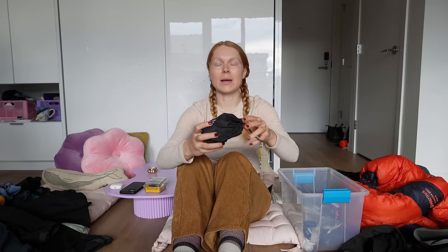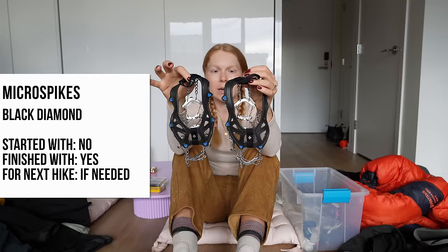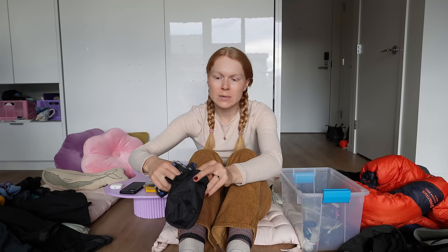Microspikes. So I bought these microspikes partway through my hike so I could have them with me in the Sierras, just in case I hit snow. I did use them twice in the Sierras, very short sections, but I was glad I had them. I got the Black Diamond microspikes that are meant for trail runners, so they were really comfortable on my shoes and pretty lightweight. I don't know exactly how much they weigh, but I carried them the rest of the time, brought them throughout the whole desert because I was hiking into December, so I thought there could be snow at any time in the mountains in the desert. So I'm glad I had them. I just got used to carrying them.